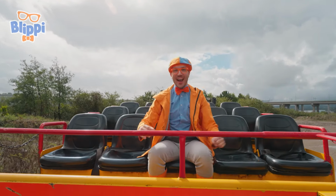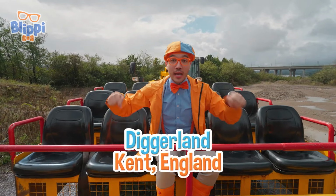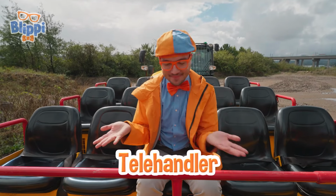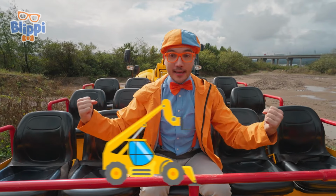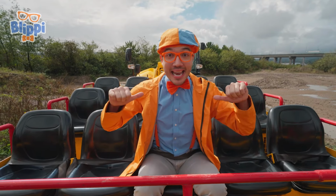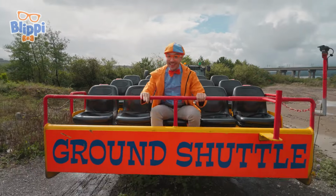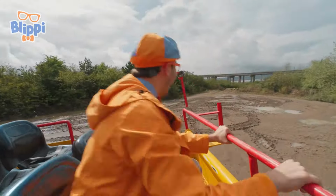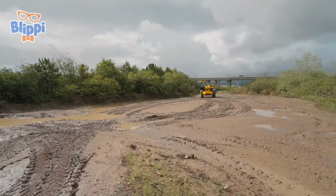Yeah, that's right. We're here in Diggerland in Kent, England. Whoa, and do you see what I'm riding in? Yeah, this right here is a telehandler. They're really big vehicles that lift really big, heavy things. But today, it's not lifting a big, heavy thing. It's lifting me. Whoa, here we go. Whoa!